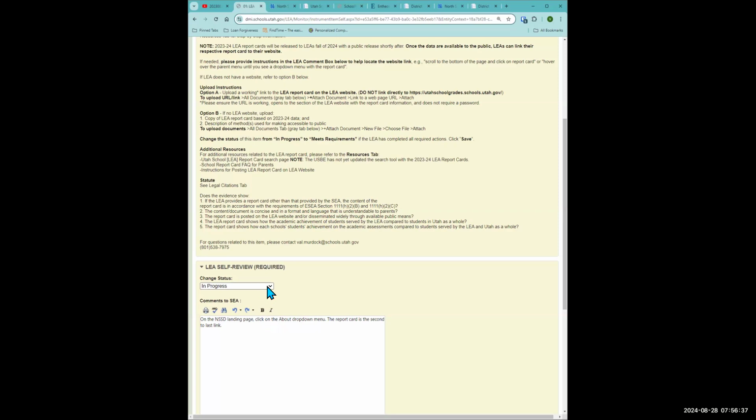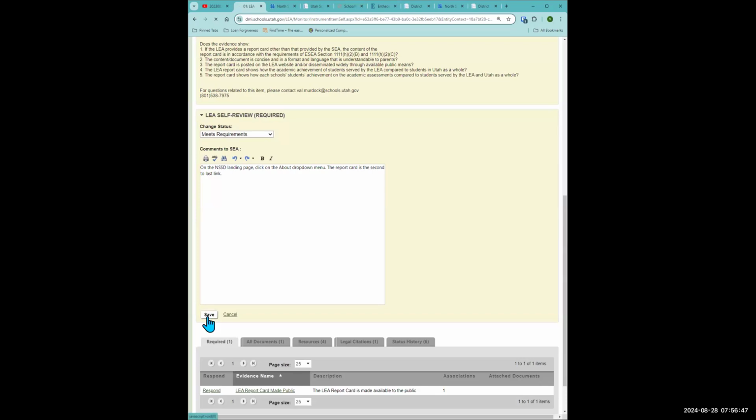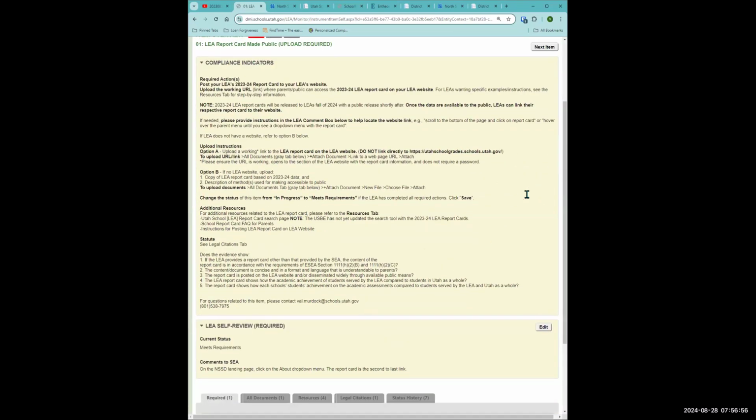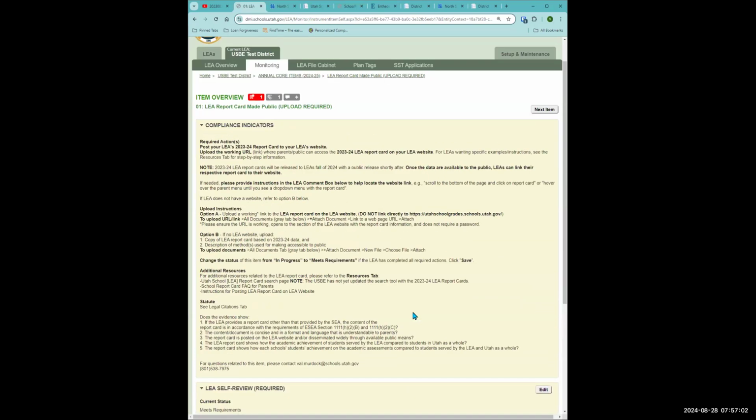The last thing you need to do on an item is to change that status. North St. Pete, if this were the 23-24 school year report card, they would be in compliance. And you can't link to the 2023-24, or excuse me, 22-23 report card and be in compliance this year. Okay. I need to make sure I save that status, and I have the comment saved. And so I'm ready to go on to the next item.